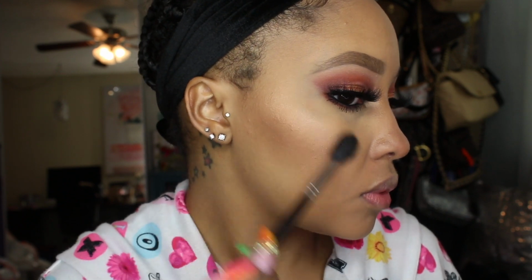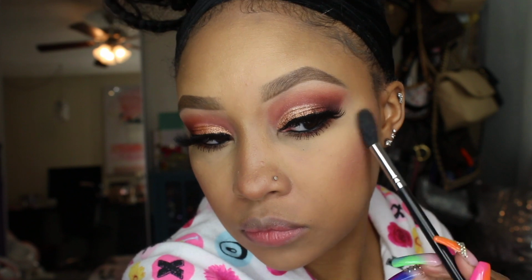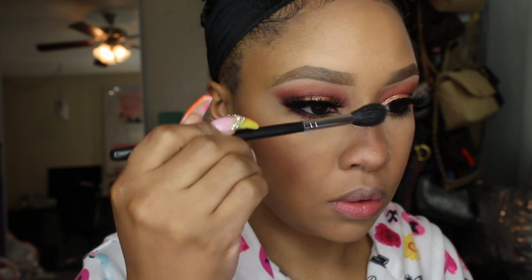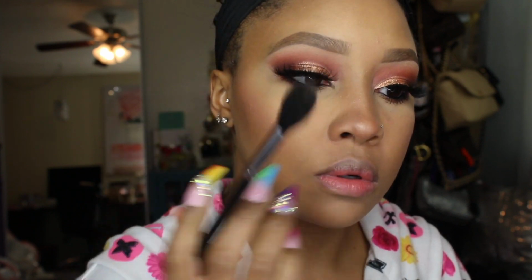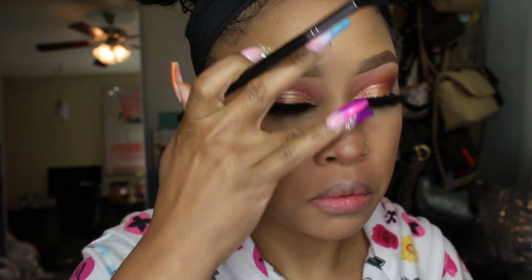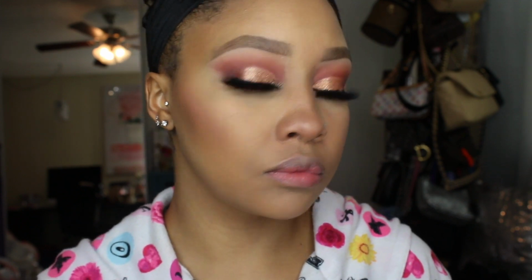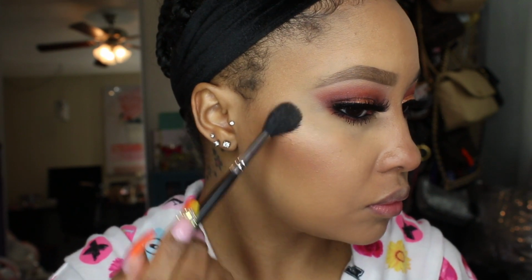This highlighter is an oldie but a goodie, and this is from MAC, and this is Soft and Gentle. This is probably one of the first highlight type colors like this that I ever picked up from MAC. So I really like this color. It's very universal, and it's a nice in-between champagne kind of color. So I'm just applying this as my highlight color also on my nose as well. And this color can be nice and soft, or you can intensify it and get a little bit more of a pop and highlight, if you will. So yeah, I kind of intensified it a little bit.